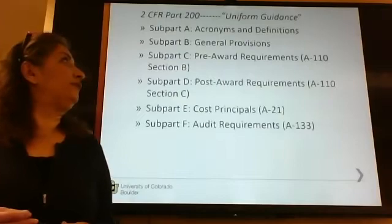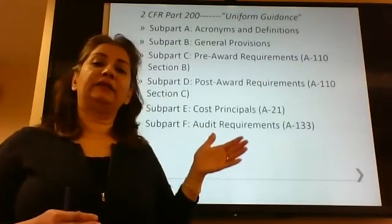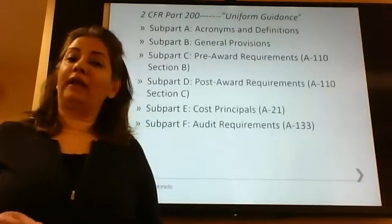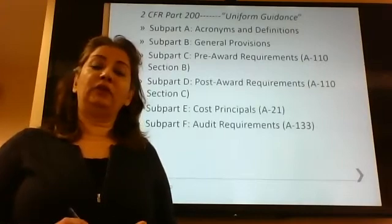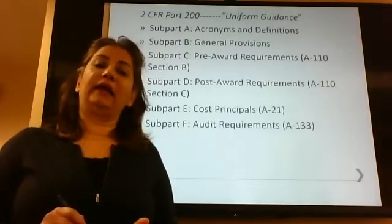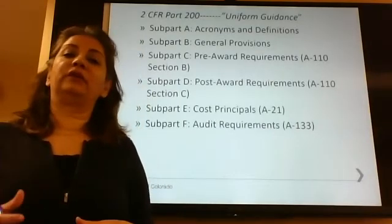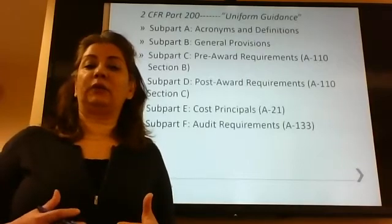So where is it located? The uniform guidance is located in Title 2 of the Code of Federal Regulations. This is how it's organized into 6 sections, starting with definitions, going to pre-award and post-award, and finally to the audit section. But as I mentioned, effective December 26, 2014, there will no longer be A-21, A-133, A-87, A-89, and A-110. They will all be consolidated into the uniform guidance. So the uniform guidance will combine and replace 8 different circulars.